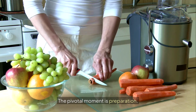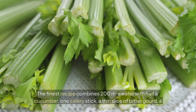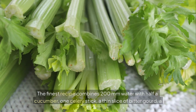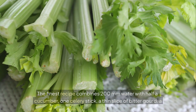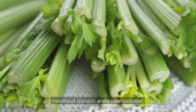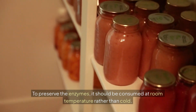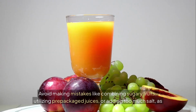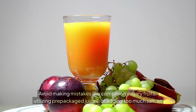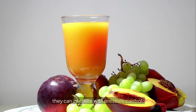The pivotal moment is preparation. The finest recipe combines 200 ml water with half a cucumber, 1 celery stick, a thin slice of bitter gourd, a handful of spinach, and a small kale leaf. To preserve the enzymes, it should be consumed at room temperature rather than cold. Avoid making mistakes like combining sugary fruits, utilizing prepackaged juices, or adding too much salt, as they can interfere with pressure control.